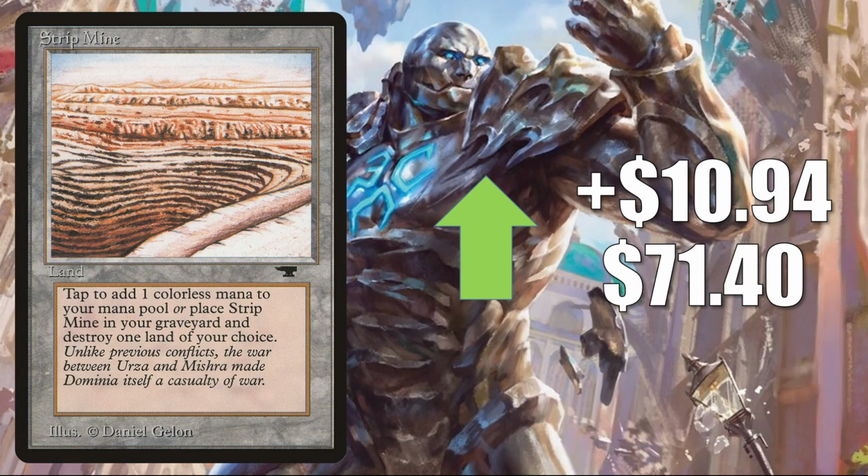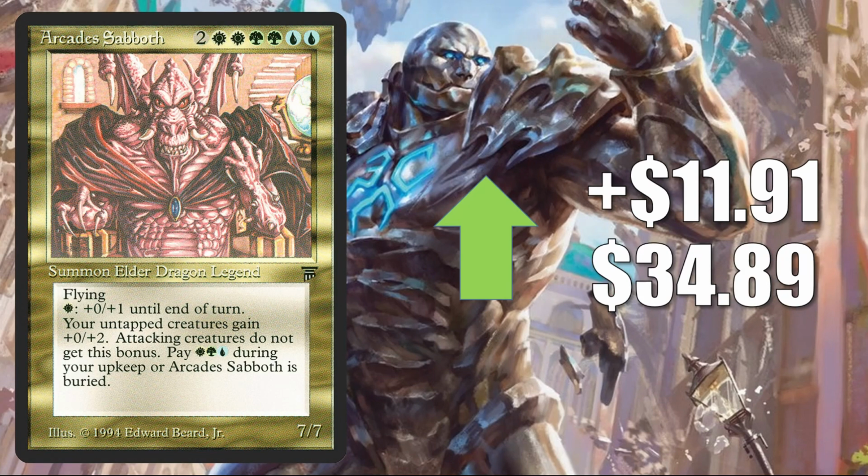Strip Mine from Antiquities, not on the reserve list. This is the copy, though, that you see on the screen here we're talking about today. Kind of has that even horizon. Pretty big percentage jump, up $10.94 to $71.40 this week. Arcades Sabboth, not on the reserve list. As a matter of fact, this did get reprinted. It goes up $11.91 to $34.89.